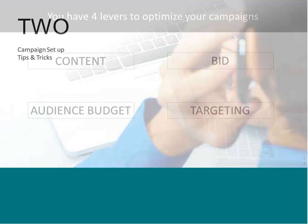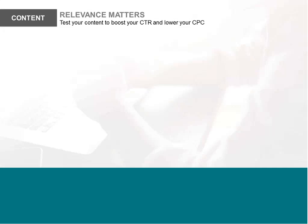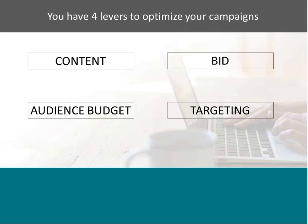Awesome. Thank you so much, Jamie. So now let's talk about all the levers you have to set your campaigns up for success. So at a high level, you have 4 levers to optimize your campaigns. You can test and revise your content based on the best practices, which we already covered. But I also want to cover the other 3 buckets in this presentation, looking at how to optimally allocate budget to audiences, understand how you can bid smarter, and enhance your targeting strategy. Let's dive deeper.